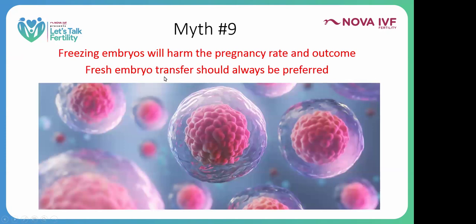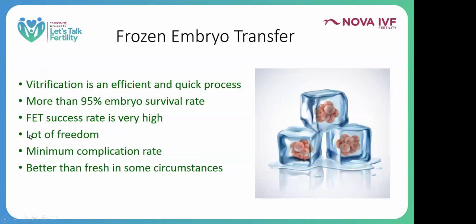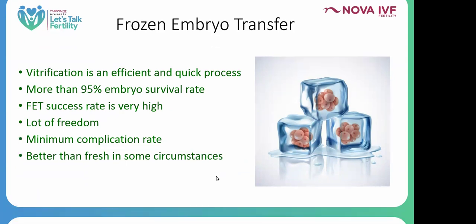And like I said, the fresh embryo transfer has a higher chance of success. Sometimes they think that freezing can harm the embryo, but the newer vitrification techniques are very, very safe. So the chances of pregnancy are actually higher when a frozen embryo transfer is used.